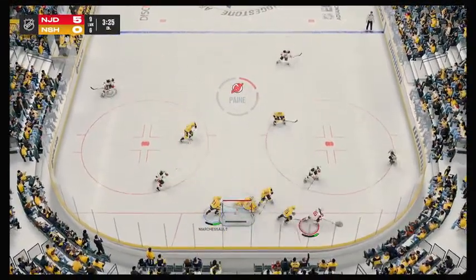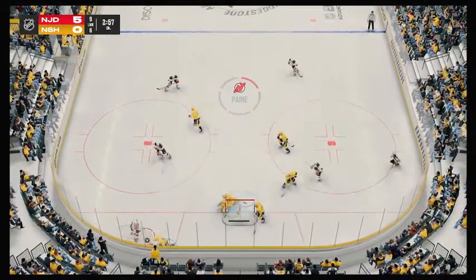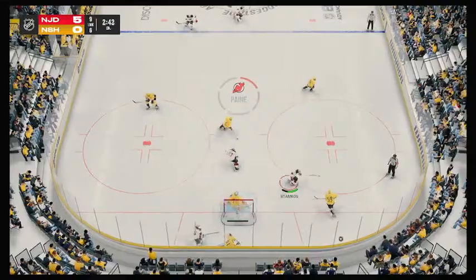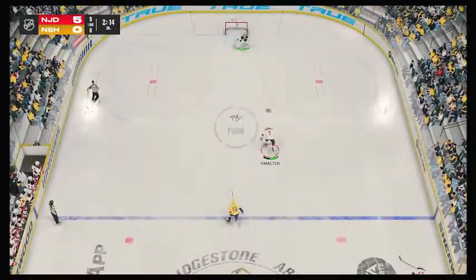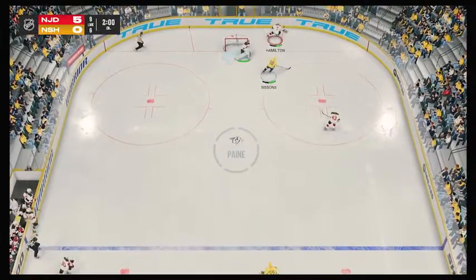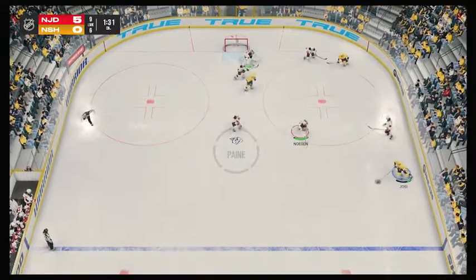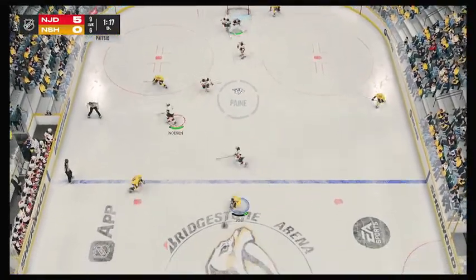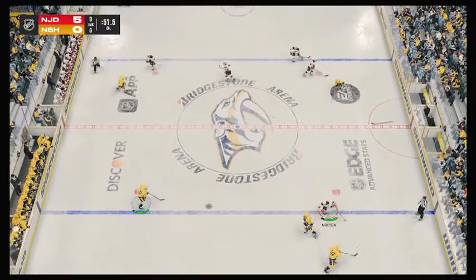New Jersey's got the puck behind the net. Takes a spill onto the ice and loses the puck. Slides it across to Sissons. And he elects to play the puck. And that's stolen by Sissons. Picked up along the boards by Yossi. Approaching the final minute of regulation.